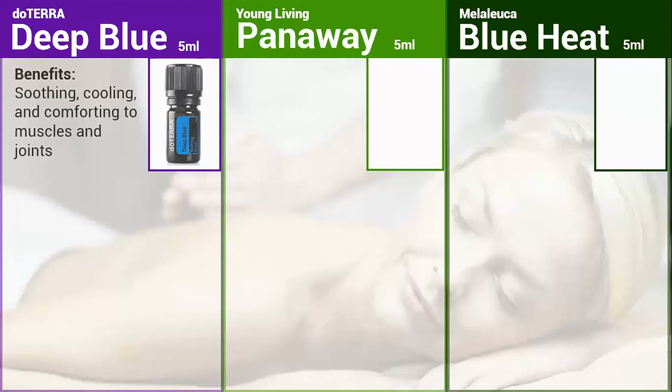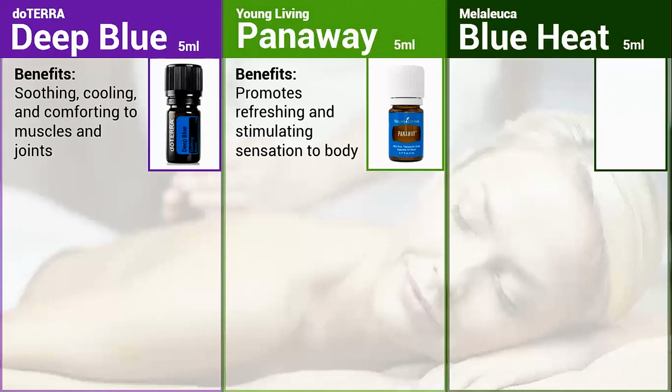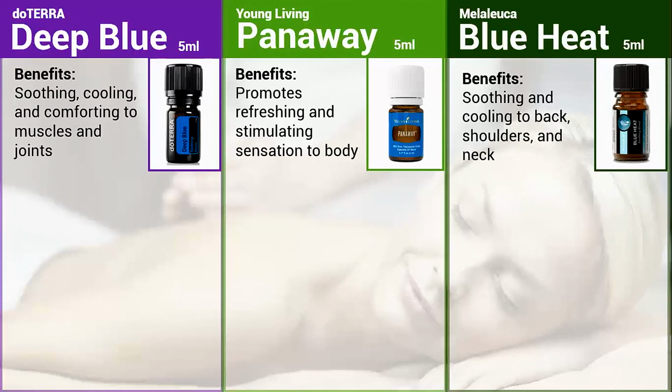The benefits of the doTERRA Deep Blue is that it's soothing, cooling, and comforting to the muscles and joints. The benefits of Panaway is that it promotes a refreshing and stimulating sensation to the body. And then finally, the Blue Heat is soothing and cooling to the back, shoulders, and neck. You can see some similarities in the Deep Blue and Blue Heat naming structure, but they all have similar benefits.